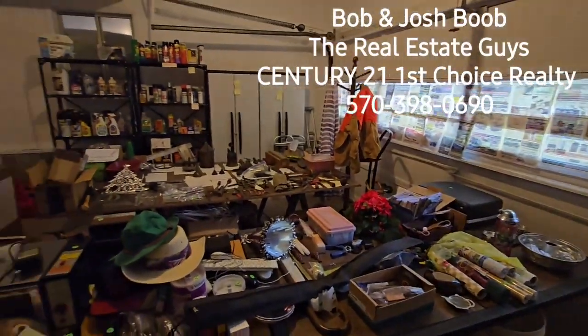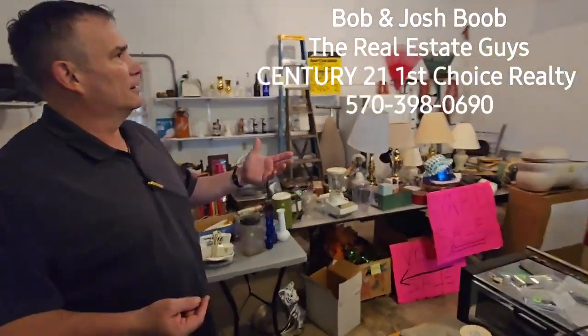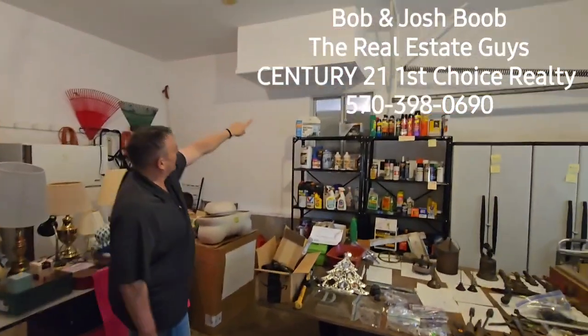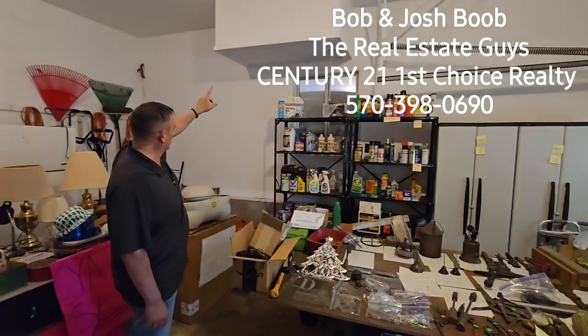This is the second garage, which is a 2-car garage. And it's nice. It's attached right to the house. So if you want to avoid the snow, you're good to go. Pull in here, no snow. Now, there is access to the attic area up there. We're not going to go up there, but if somebody wants to, more power to them.